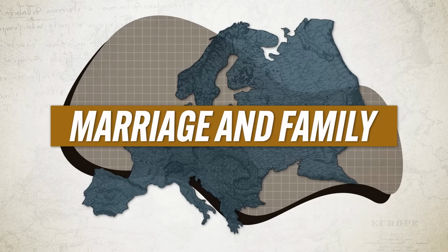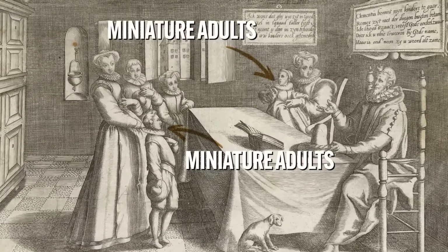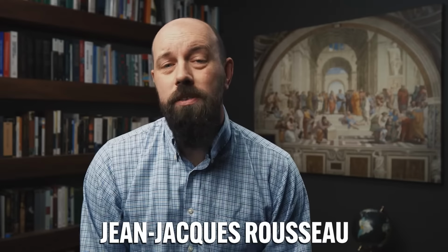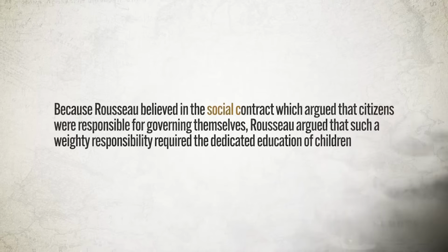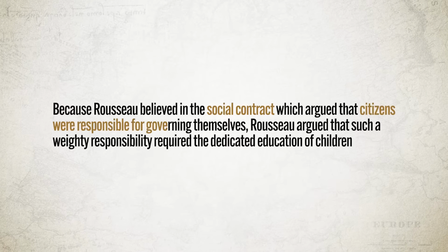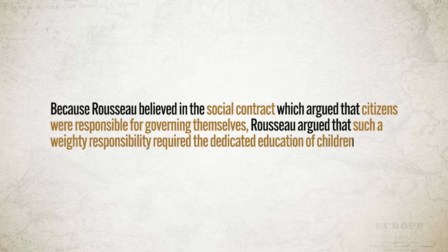As Europeans in the upper classes had children during this time, societal attitudes toward children began to change. Now, the prevailing attitude before this is that children were just miniature adults. But thanks to the influence of Enlightenment thought, childhood became a distinct developmental stage. And one of the most significant folks to help foster this change was Jean-Jacques Rousseau in his little book called Émile. His goal in this book was to promote the education of children. Because Rousseau believed in the social contract, which argued that citizens were responsible for governing themselves, Rousseau argued that such a weighty responsibility required the dedicated education of children. Therefore, in part because of Rousseau's influence, childhood became, at least in the minds of the elite, a distinct phase of development that needed nurture and attention.